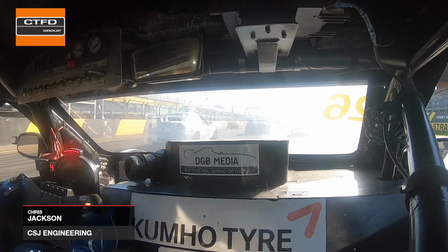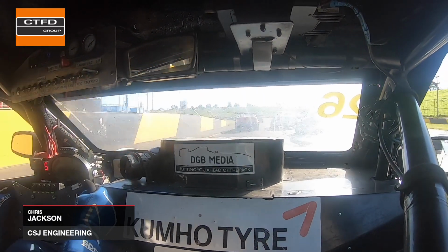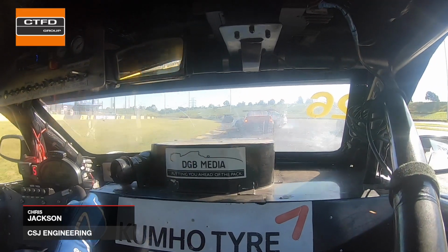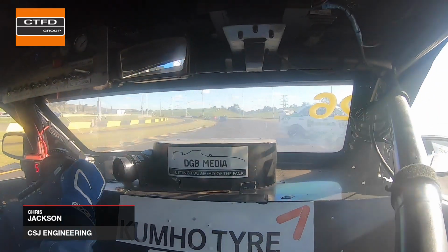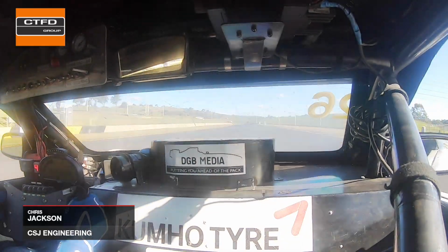On board from Chris Jackson might be able to tell the story as he goes down into the sun glare of turn 1. You can't see what's happened on the rider's screen, but there's Spiteri, and they've locked wheels with Gessler in the middle of turn 1. Jeez. Jackson was lucky to get away with that, wasn't he?